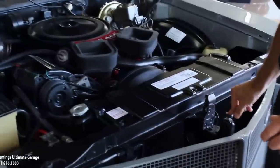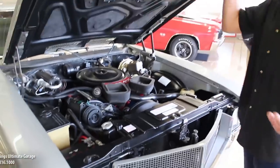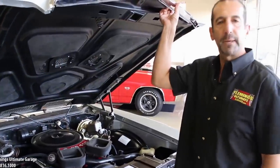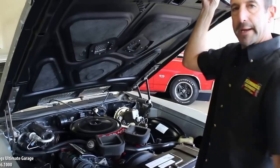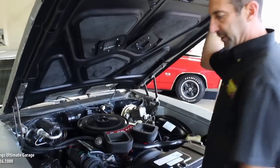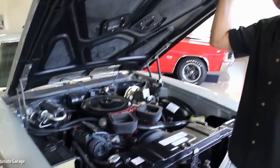This isn't spray bombed black. These hood adjusters aren't spray bomb black. They're all just little stuff. And you say, well, what's the big deal about a hood adjuster? Well, the big deal about a hood adjuster is when people try to make this piece look great, they typically just paint the whole thing black, right? This says that somebody took a little extra effort when they were restoring the car and made it look really nice.